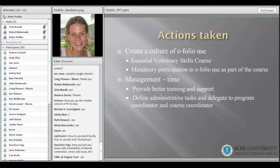So actions taken based on that pilot project were to create a culture of e-folio use. Just as we've broken down the tasks of skills, we'd like to break down the tasks of entering skills into the e-folio, and hopefully by the time they get to their clinical year, where they might be using an e-folio in one of our affiliate schools, they would have general knowledge of how to use it. So we've rolled out the Essential Veterinary Skills course, and within that course there's a mandatory participation in the e-folio as part of the course.